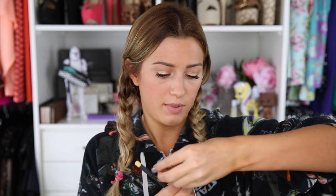I don't bother using a black on my top waterline, but I do like using a lighter color on my bottom waterline. Again, this really opens your eyes up and brightens them. I'm going to be using the color Vanilla from the makeup store. This is a pale, light yellowy color. I also like using Max Factor Fascinating and Stila Kajal in Topaz, this one. Either or, something really light that will brighten your eyes.